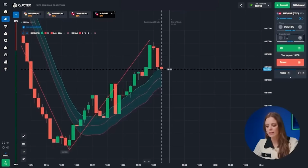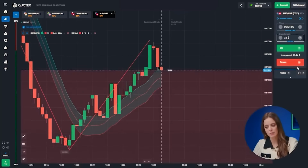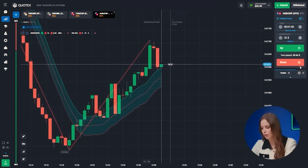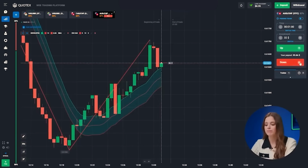Oh yeah, the battle at the support level is fierce, but sellers can't hold it. The trend's dropping. Downside bet, no doubt.